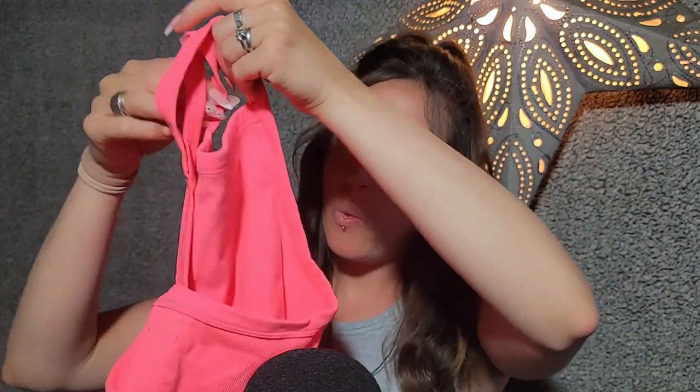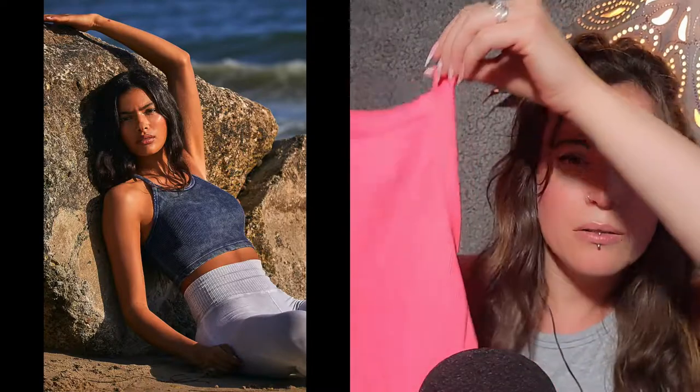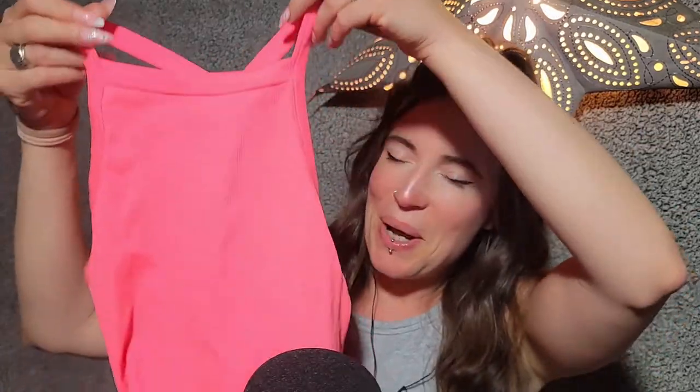A racerback type stretchy tank from Wild Fable. And this is from their juniors department, a newer brand to me at least. This reminds me a lot of the Free People Happiness Runs crop tank top, which I love for working out. I'll definitely put in a clip of me wearing both of the things.